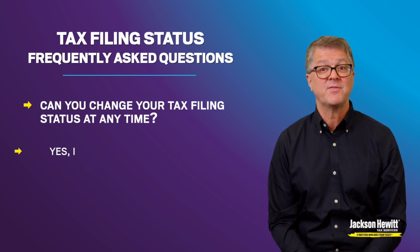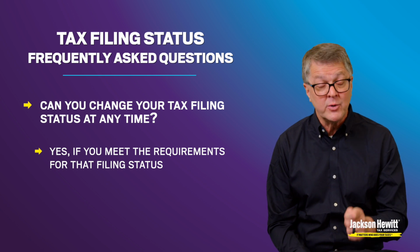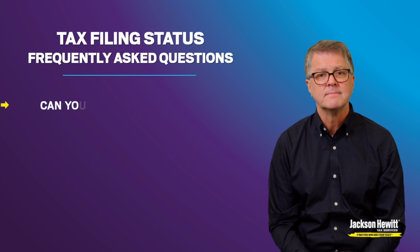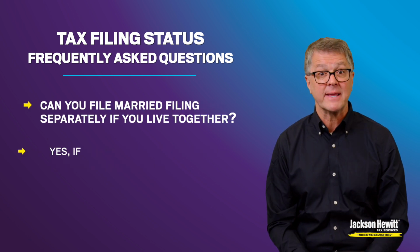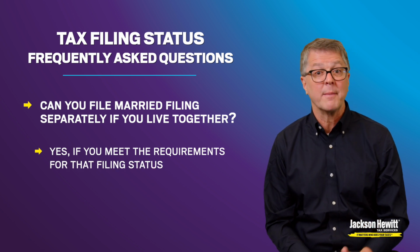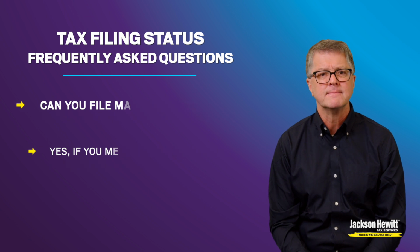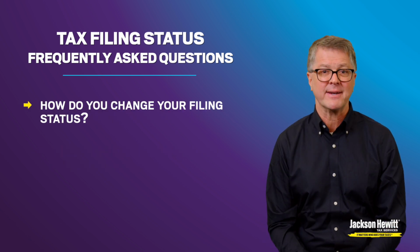Can you change your tax filing status at any time? Yes, as long as you meet the requirements for that unique filing status. Can you file married filing separately if you live together? Yes, you just need to meet the other requirements and decide if this is a better option for you and your spouse. How do you change your filing status?